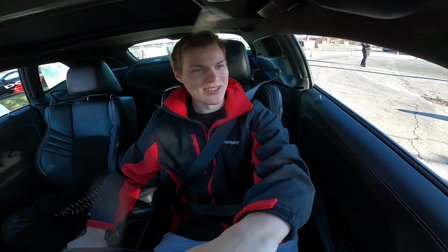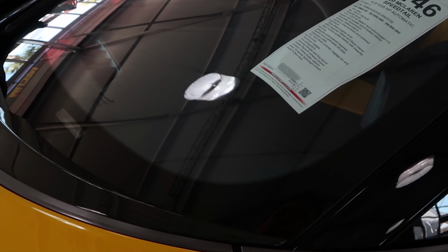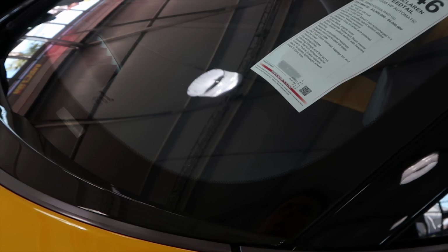Holy shit. I don't think I've ever seen one of these in my life. Let's take a look at the price. It's going to be $4 million. This is probably one of 106. The driver sits in the middle, with seats on either side. This is incredible. Dude, this is insane. The steering wheel's in the center. That's sick.